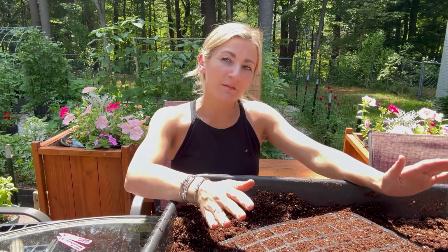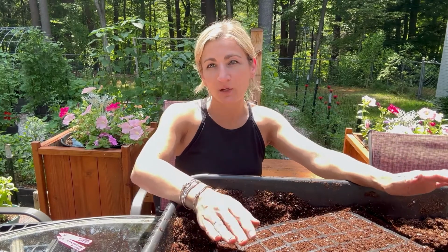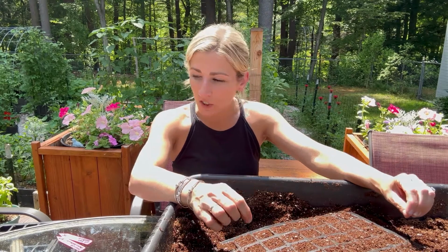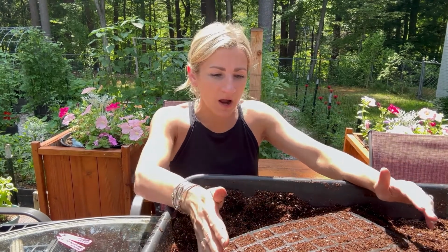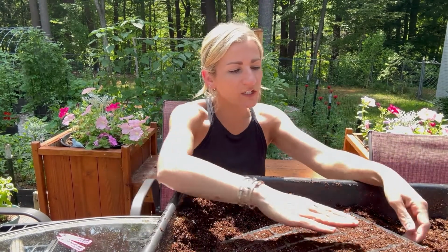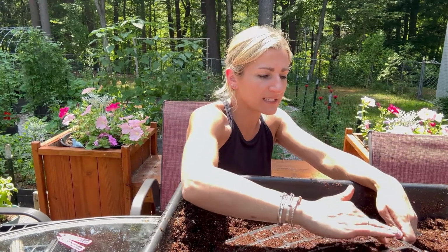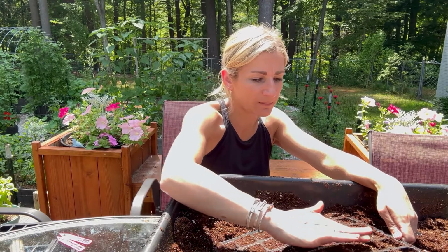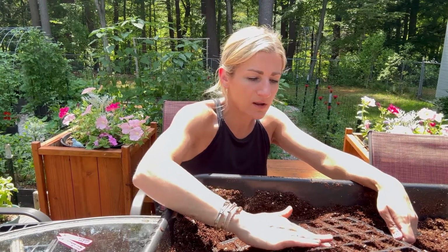So with sunflower seeds, they do not need light to germinate. You actually do want to make sure that they are buried into your seed starting mix. I give it about half an inch or so. So what I'm going to do is press these down. And you don't want to press it too much where it's super compacted, because you do still need to bury your seed.